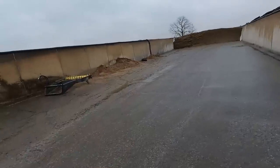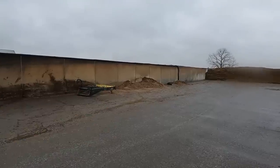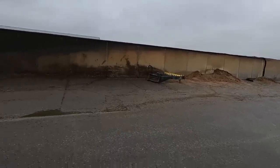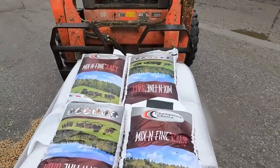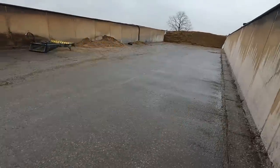We've been feeding the wet brewers for about 2 weeks now, and even though it's winter, we're dealing with a little bit of spoilage on top, and we should have been putting some salt on, I guess, just to help preserve a little bit. We've got another load coming tomorrow, so I'm gonna try and throw a bag on right away once it comes. Get them to dump it on this side of the bunk.